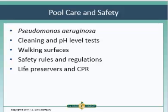The surfaces around the pool need to be slip resistant. So water on a very smooth surface is going to lead to falls. If there are water splashes, you need to try to dry them immediately to prevent somebody walking by and falling. Having emergency procedures and safety rules and regulations is a must. You need to know what will happen in the event of a problem.